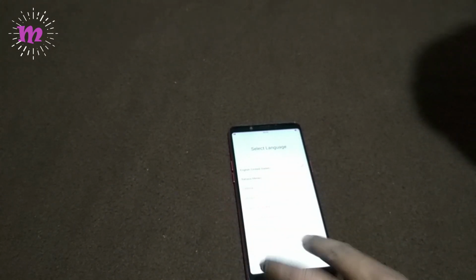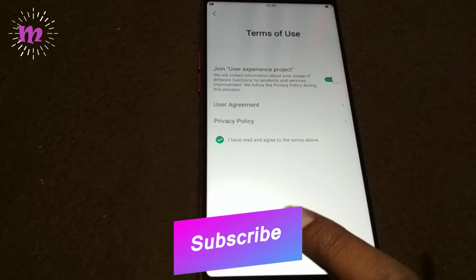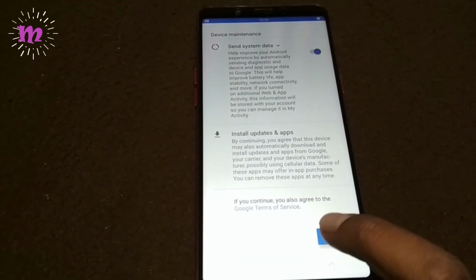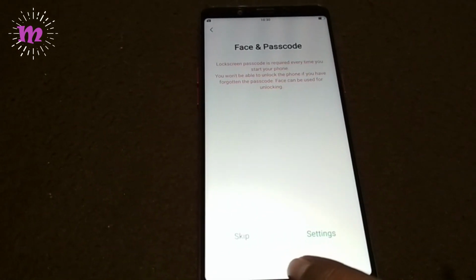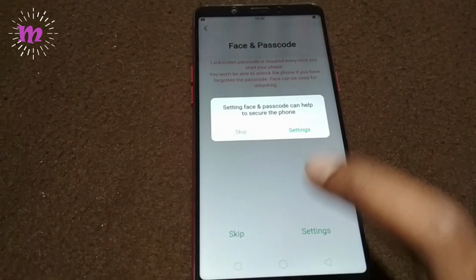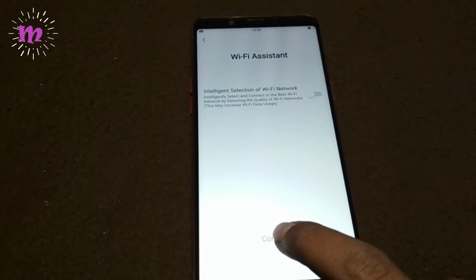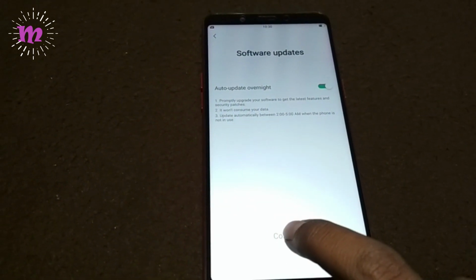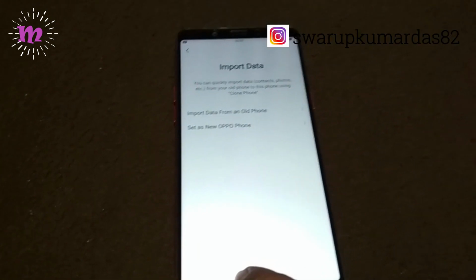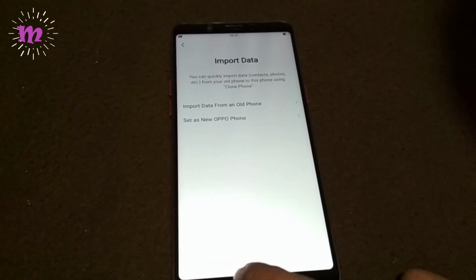And here continue, it is written terms of use. I've agreed. And then these are the other things, policies, face and passcode. You can skip. I have skipped, and then I've clicked on skip. And this is the Wi-Fi assistant. I have clicked on continue, software updates. Here I am clicking on import data. You can import data from your old phone or set as new OPPO phone.